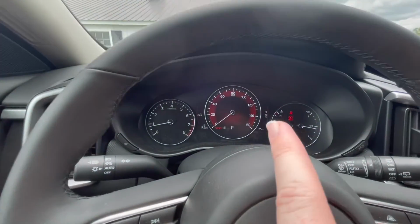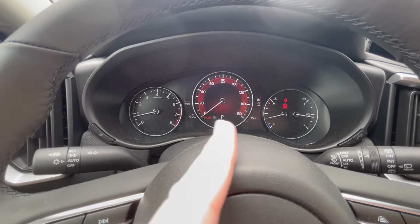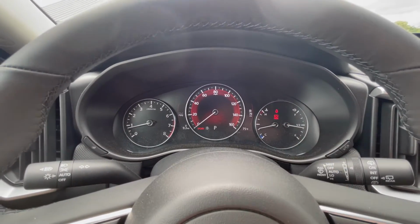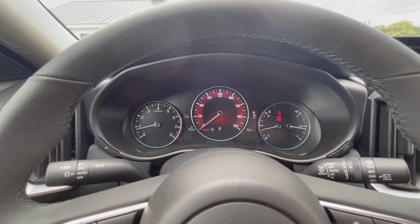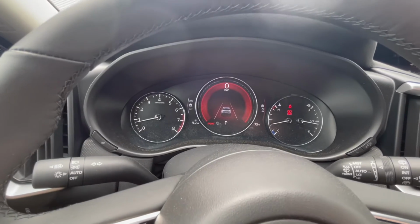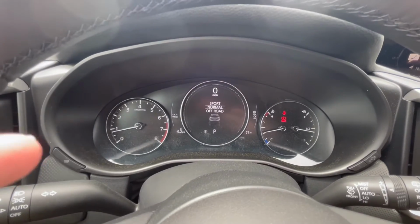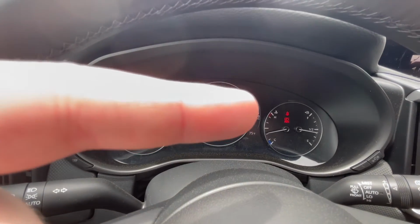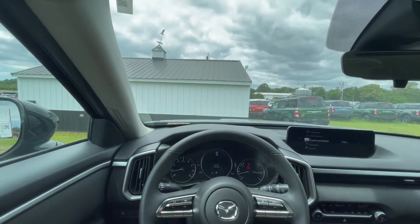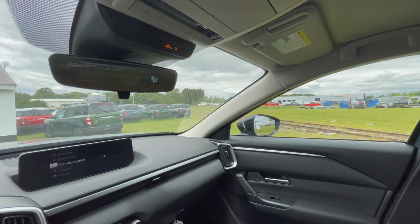Now, going to the instrument cluster, you have the little screen here in the middle. Well, I shouldn't say little, a bigger screen here in the middle, and then you have your tachometer on the left side, and your hot, cold, and fuel gauge there on the right side. And on this screen you can go through by just pressing this little info button, and it goes through different things. I usually keep mine on this, and of course having it in normal mode. Now, on the left-hand side, you do have your fuel economy. Right-hand side, you have your fuel range, and then you have your odometer, and your temperature outside going on right there. So overall, really nice inside the CX-50.